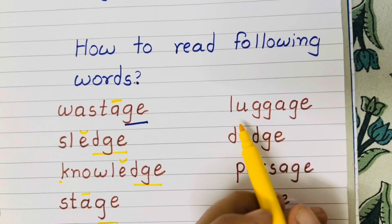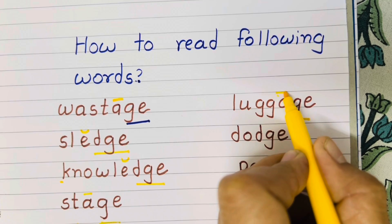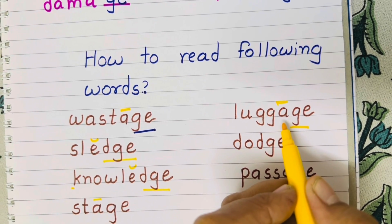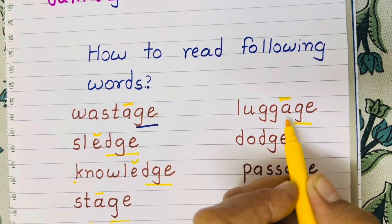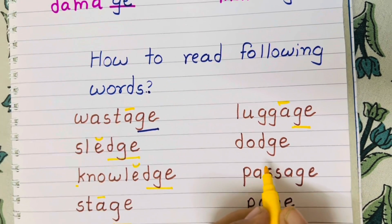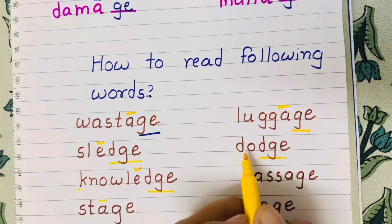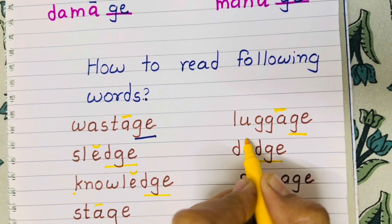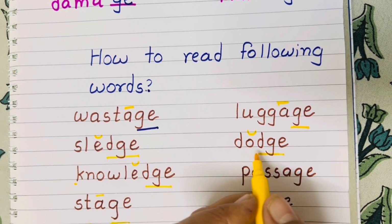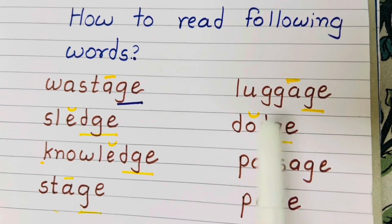Now next we have this word, ending with ge, and before ge there is a long vowel. So a gives us a long sound, not a short sound. What is the short sound of letter a? And the long sound of letter a? So read this word: luggage. Here we have a word ending with dge, and before dge we have letter o, and it is a short vowel. So the short sound of letter o and the long sound of letter o are different. So how can we read this word? It's dodge, not doge.